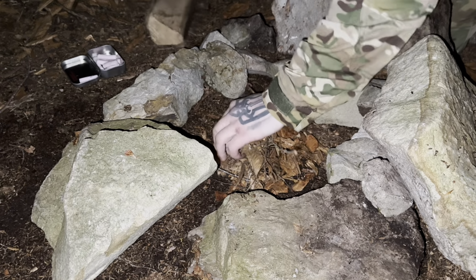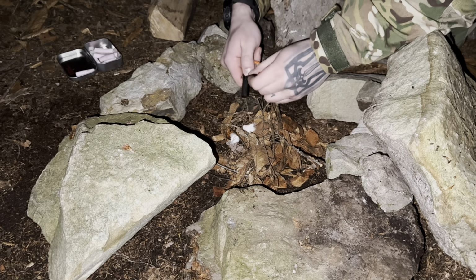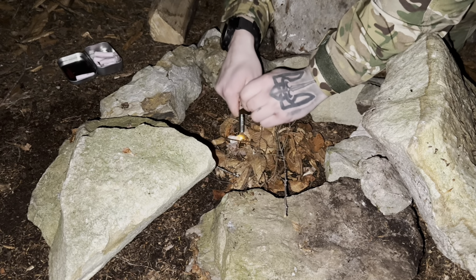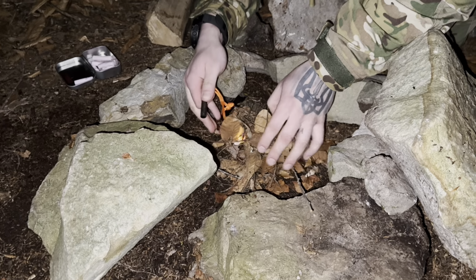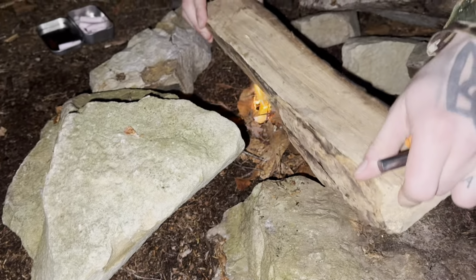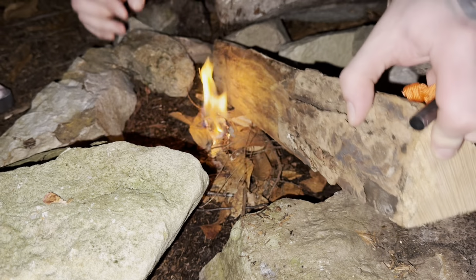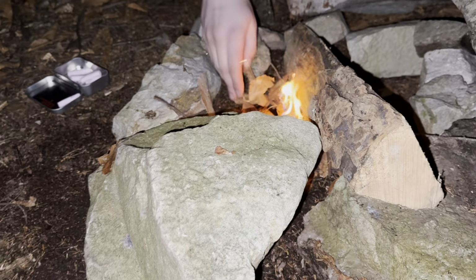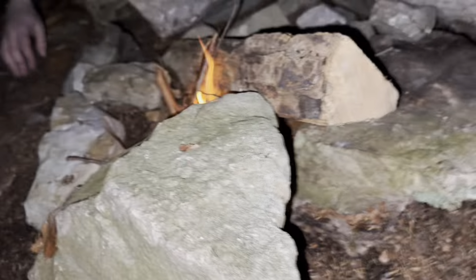Let me move that real quick. Let me move the actual piece of wood. There we go. Okay, we're going to get these leaves burning. And this is dry firewood, thankfully. I'm lucky for that. And these fire plugs burn for quite a while. All the stuff up here is extremely, extremely dry. And then there's tons of twigs, tons of stuff to burn all around the area.